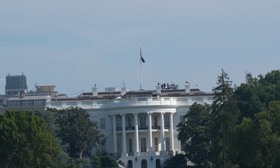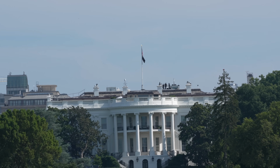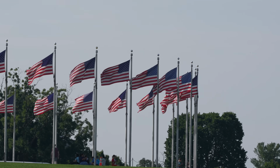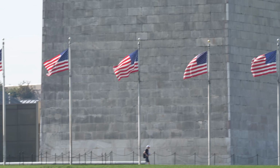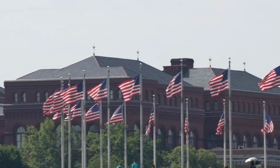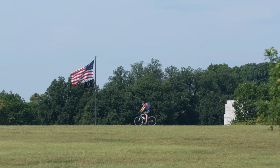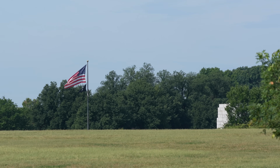Anyway, flag is at full staff. It's not very windy over there, not like over here at the Washington Monument. There are the 50 flags that surround the Washington Monument, and as you can see, they are all at full staff at the Washington Monument. There, that's the flag at the World War II Memorial, and the POW flag as well. It's flying at full staff, as you can see.